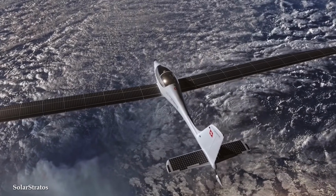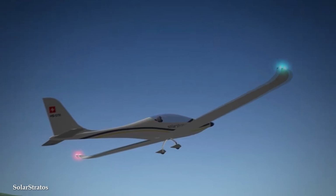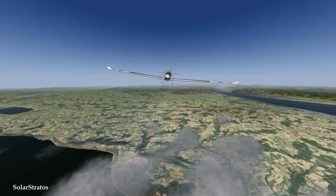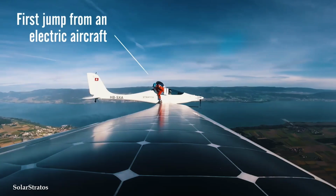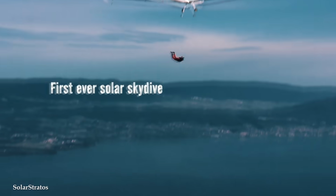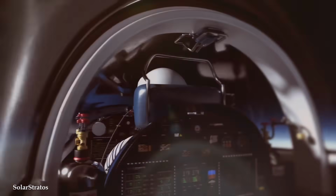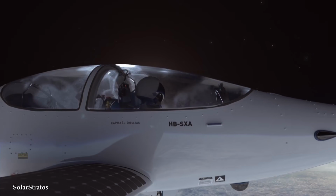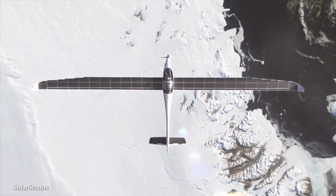It is still in the early stages of development, but the aim is for it to reach altitudes of up to 82,000 feet or 25,000 meters, which means it will venture into the stratosphere, which is the second layer of the Earth's atmosphere. This ambitious endeavor presents unique challenges, including extremely low temperatures, reduced air pressure, and the need for specialized life support. So the team has worked meticulously to develop the necessary technology and systems to ensure safety.